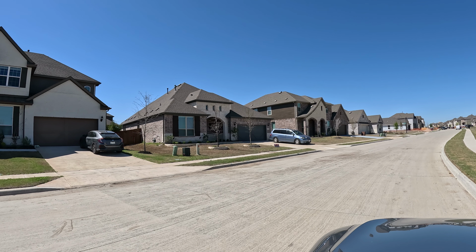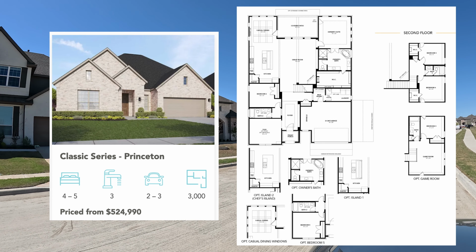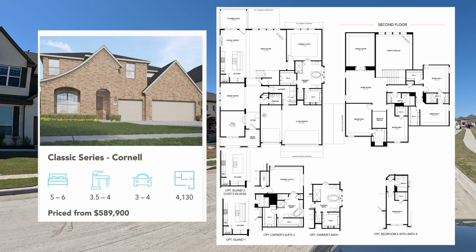For their classic series plans, they had 9 floor plans in there. Their smallest 1-story is going to be the 2-lane, 3-bed, 2-bath, 2,430 square feet, starting at $469,000. Their biggest 1-story plan is going to be the Princeton, 4-bed, 3-bath, 3,000 square feet, starting at $524,000. Their smallest 2-story plan is going to be the Dartmouth, 4-bed, 3-bath, 3,390 square feet, starting at $549,000. Their biggest 2-story plan is going to be the Cornell, 5-bed, 4-bath, 4,130 square feet, starting at $589,000.